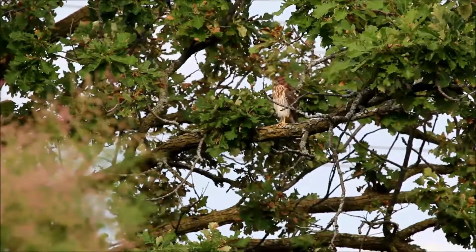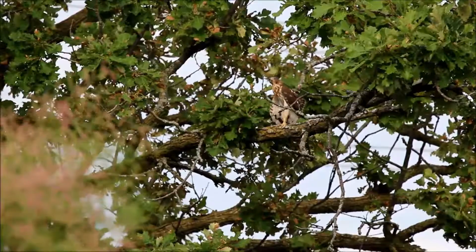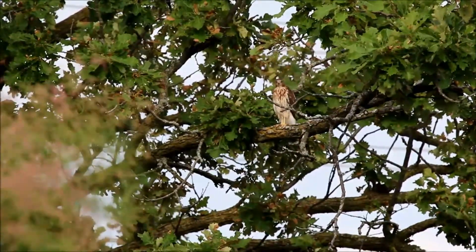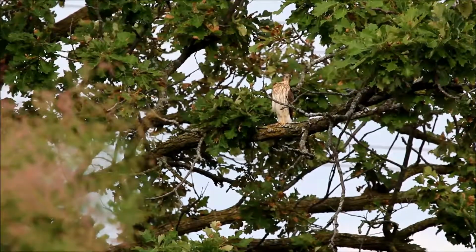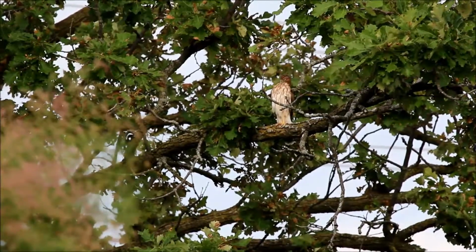So they're both definitely fledged. One of them had certainly fledged as of a couple of days ago. And the other one I suspected I had, but hadn't managed to catch them both visible off the nest at the same time. But this morning they're both in this tree.